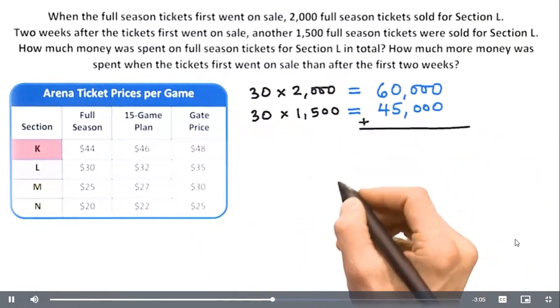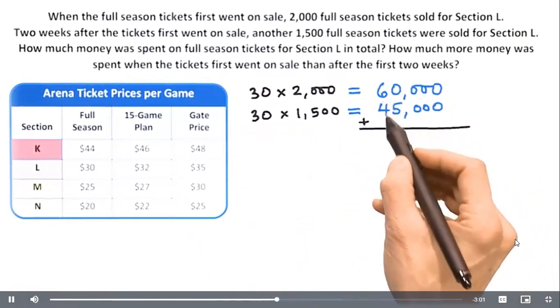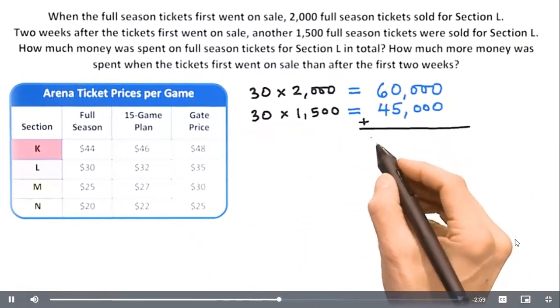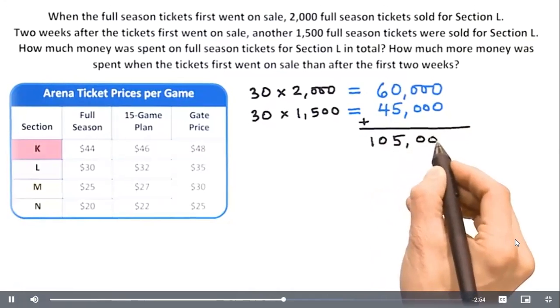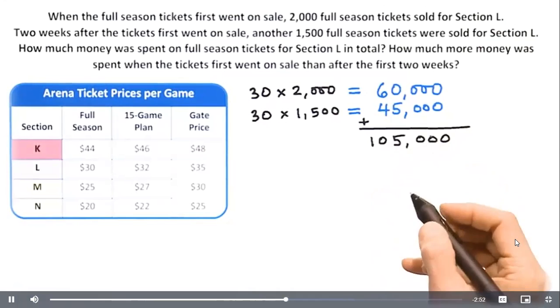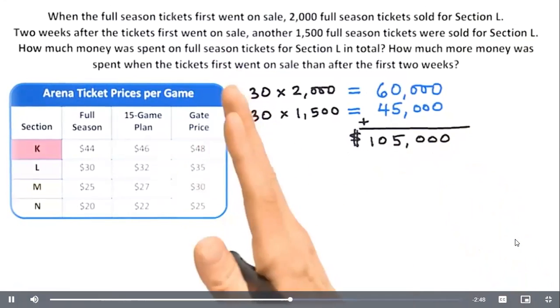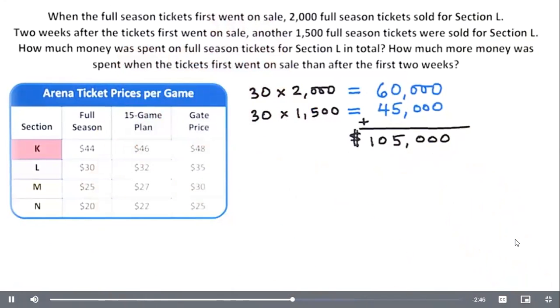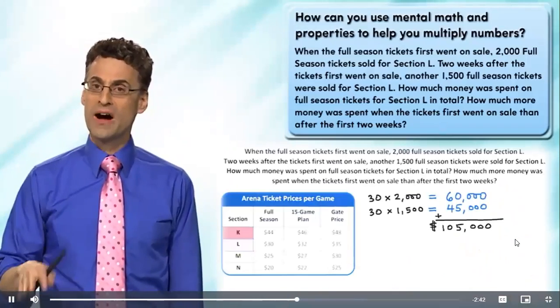And so now, if we want to know the total for season tickets for Section L, we just add these numbers. Well, this is easy to do because we know what 6 plus 4 is. That's just, in fact, 10. So we can quickly see that we get this large number of 150,000. And what are the units? Wait, not $150,000, $105,000. Don't let me make mistakes like that. Okay, so we see now that the total sum was $105,000.